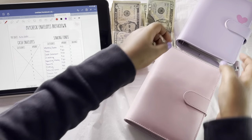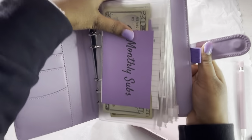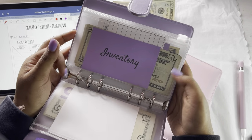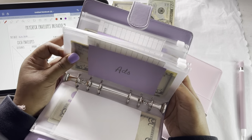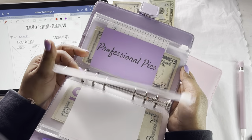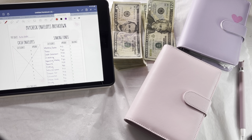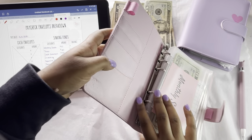And now for my business. There's monthly subs, taxes, inventory, ads, trademark, pop-up shop, website builder, professional pictures, and so I'm gonna just add the money from this week first and then count everything together.